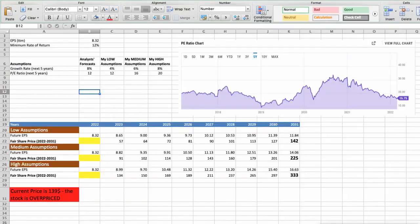Second model. Valuation based on earnings per share. This spreadsheet contains another financial data that we will use for the stock valuation. The current earning per share price for the company is 8.32. Minimum rate of return. I will use 12%. Because when we invest in individual stocks, we are looking for a higher return than the S&P 500. For Skyworks, analysts forecast growth rate around 8% per year in next 5 years, and future P/E around 12. Again, I will use 3 different scenarios for Skyworks Company: bad, average, and good.